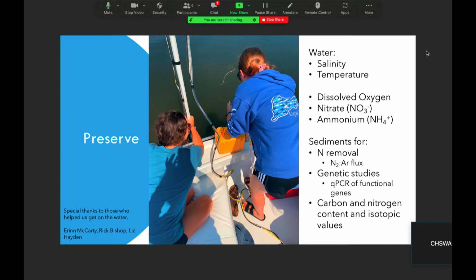So what we did is every 2 weeks, we came out here, jumped on the boats, and we measured the chemistry of the water column at a bunch of different sites up in this upper region of the estuary. We measure things like salinity and temperature, dissolved oxygen, it's an important factor. We also measure nitrate, ammonium, and we set out some sediment traps. Slide, please.